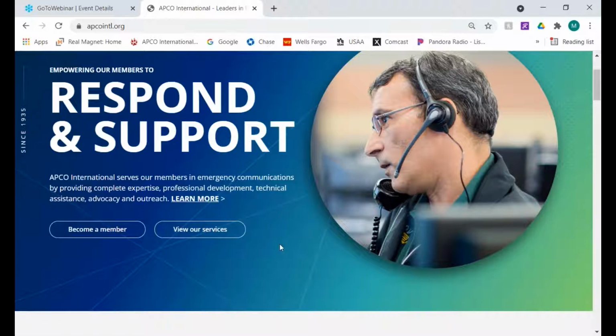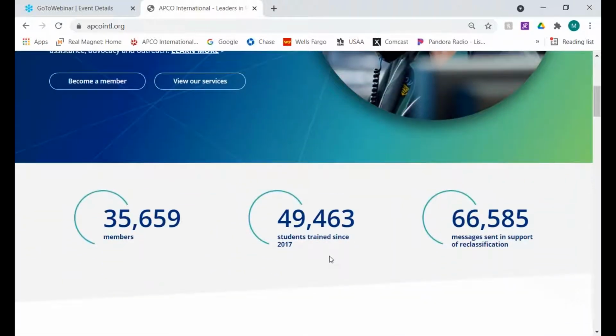We also have some quick buttons for people to take action. Become a member, very important because we are a member association, and view our services. Next, we'll scroll down, and here we have some quick data about the association, some impressive data.